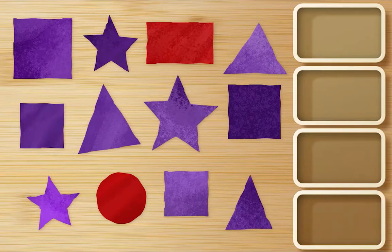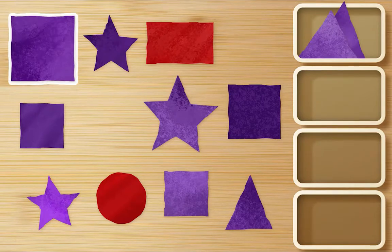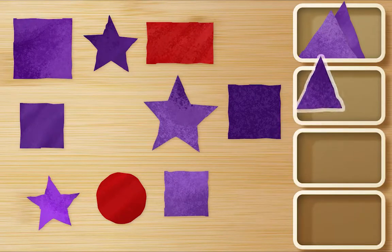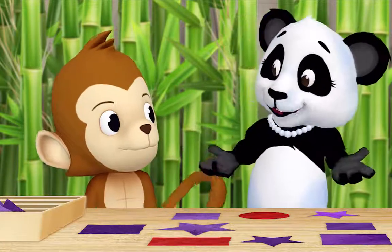Okay. There's one. There's another one. This is purple. That's a square. We only want purple triangles. Oh, right. I forgot. There's one. Thank you, Monkey. Now, let's gather all of the purple stars.